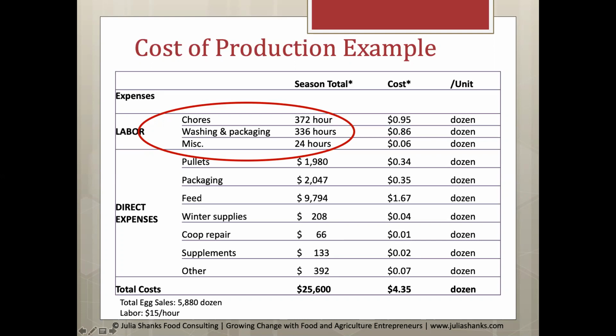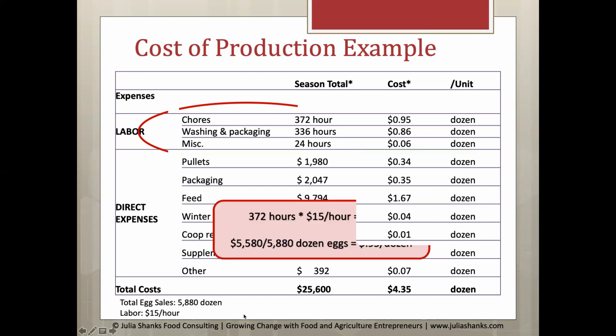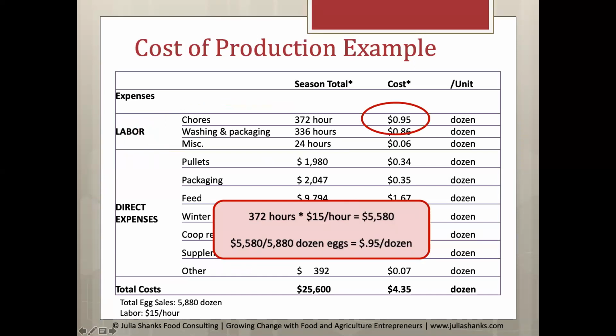So based on these numbers, we have a seasonal total of what he spent in terms of his time, as well as what he spent in terms of his expenses. And we can see the seasonal total of $25,600 to produce 5,800 dozen eggs.